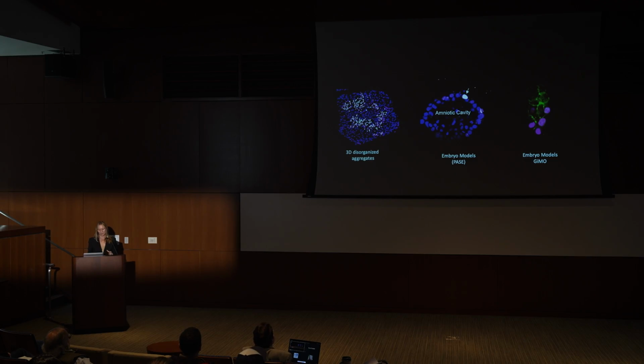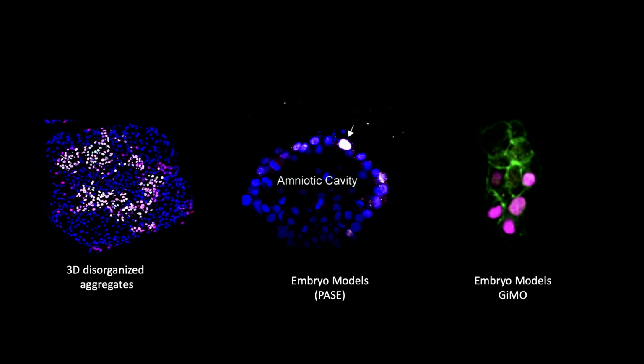But because we can't study human embryo development longer than 12 days in the state of California, we can't study human germ cell development effectively using this model. So we need alternate models to be able to do that. So the alternate models that we use in the lab currently are shown here.